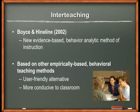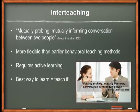All right, so I'm going to highlight interteaching, which is the major behavioral teaching method that I'm going to be talking about here today. It's a fairly new behavioral teaching method that I like to think of as taking the best features of all the previous behavioral teaching methods that are most conducive to a college classroom, and a very user-friendly alternative to some of the other methods. It's known as a mutually probing, mutually informing conversation between two people, and it's a little more flexible than previous behavioral teaching methods.